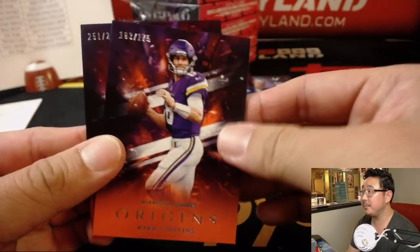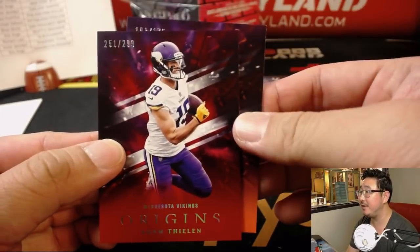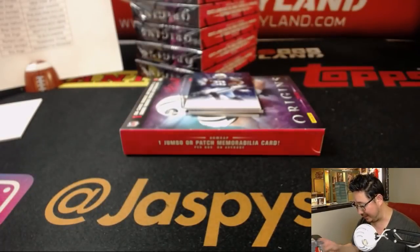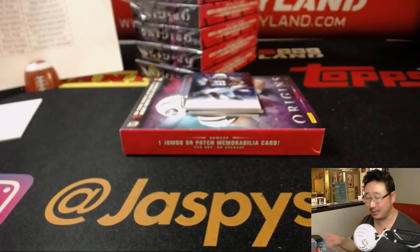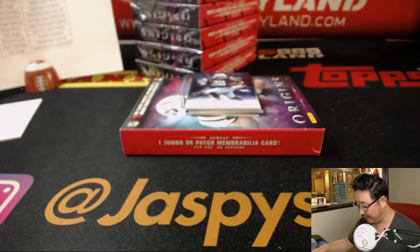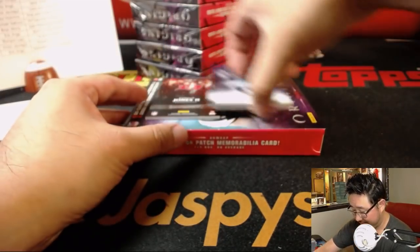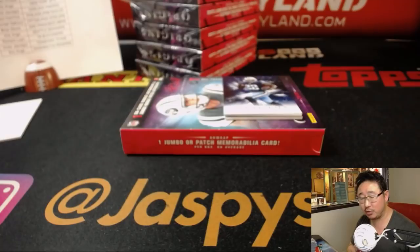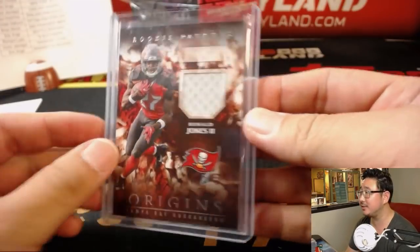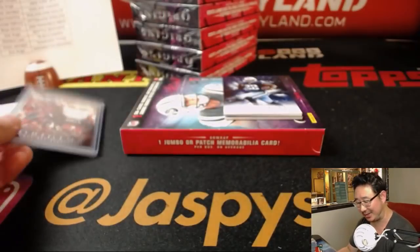Here's Todd Gurley, Kirk Cousins to 175, and Adam Thielen to 299. That's right, yeah. Deshaun Watson is definitely going to get 50 touchdowns this year. That is fact. Ronald Jones a second. Nice rookie patches there for the Buccaneers. Richard L. with that one. Yeah, he's going to throw like 30 touchdowns to... It's all going to have to go to DeAndre Hopkins.